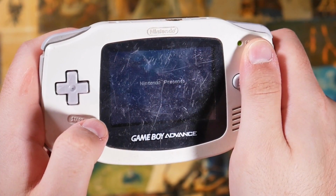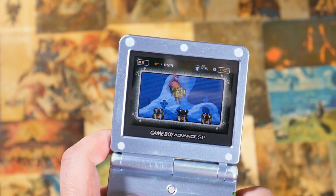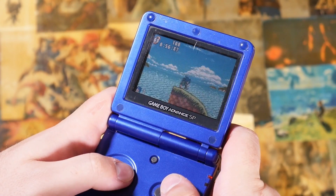Regardless of what you choose, from my years of using both of these systems, I find that the experience with both of them is about the same. They have the same sounds, the same button feel, the same overall gaming experience, and honestly speaking, I love both systems.